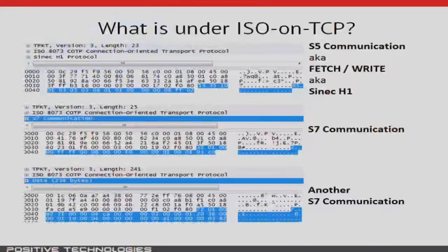What's under ISO on TCP? You will remember from the picture that it sits on top of the so-called S7 protocol, and you will see here 3 dumps of, in fact, similar packets. They are similar in terms of their function, but they look very different. You will see that they all start with protocol IDs, and they are all different. The first one is 5335, which is actually read as S5. This is the well-known protocol called Fetch/Write, SANAC H1, and S5 communication. This protocol is designed to assure compatibility with Siemens S5 devices. It's an old protocol, really, and a pretty boring one at that.